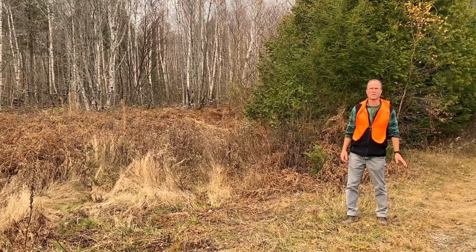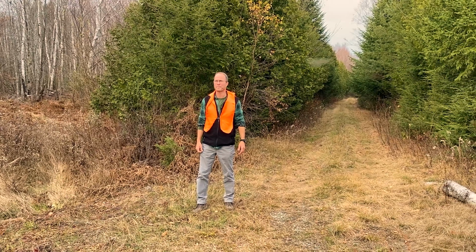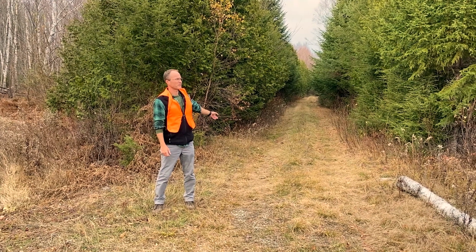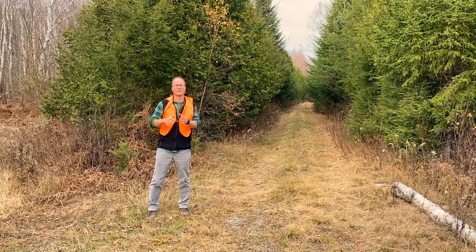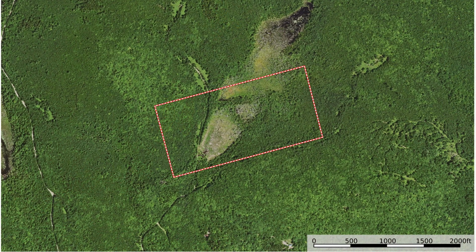You've got some white birch here and some maple over in this opening, and this is the access road that runs through, and it actually divides the lot into approximately, I'd say about 10 acres on the west side of the road, and then the balance of the 41 or so acres is on the east side of the road.